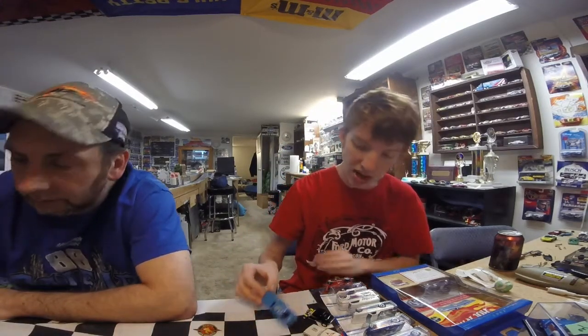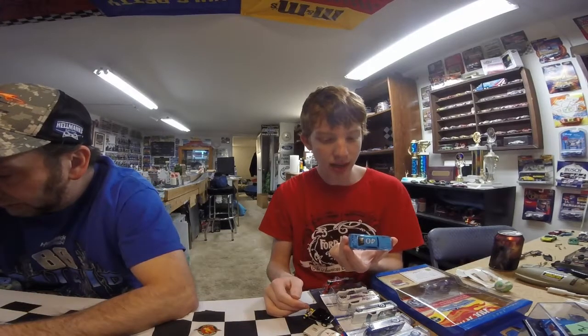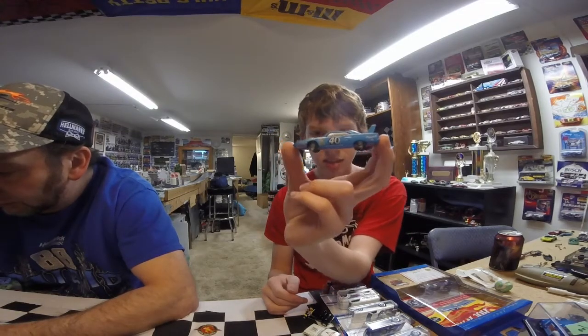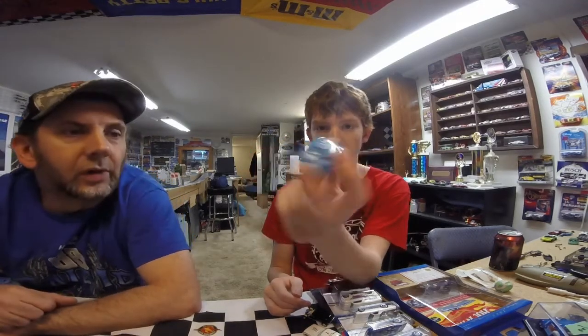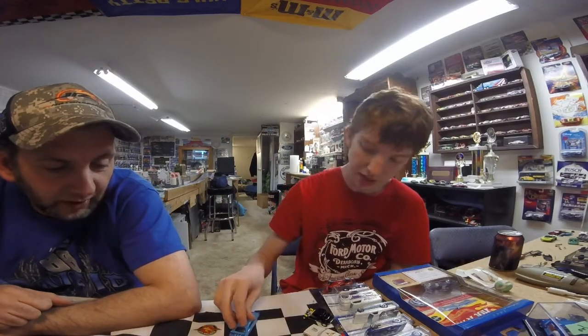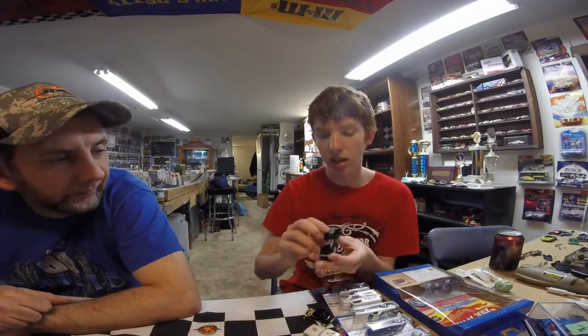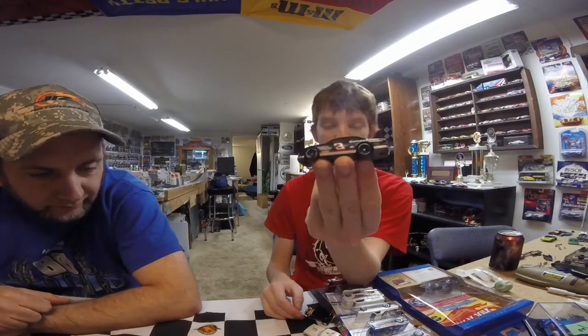I also came past this, and you all know how I am about my Daytona Chargers and Plymouth Roadrunners. So I got this Plymouth Roadrunner number 40 car, which I still don't know where to put, but it'll find a place. And then I came across a Chevy Monte Carlo Dale Earnhardt car. I had to pick it up because it's Dale Earnhardt.